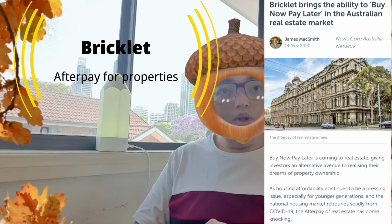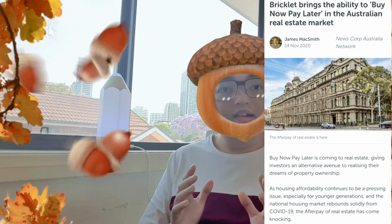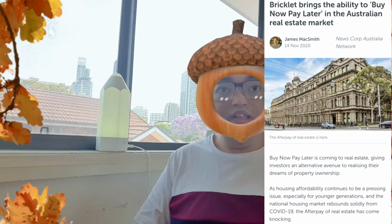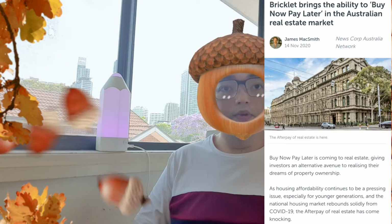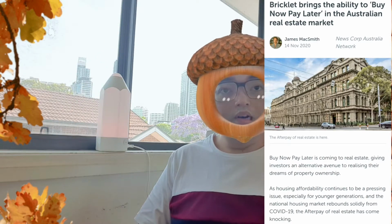Around 13 million worth of properties have been sold through Bricklet to date. How it works is you buy a property with a bunch of other people, let's say 40 people altogether. Each of you is an official owner and your name is recorded on the property title officially. You are a part owner under a system which is called tenants in common.